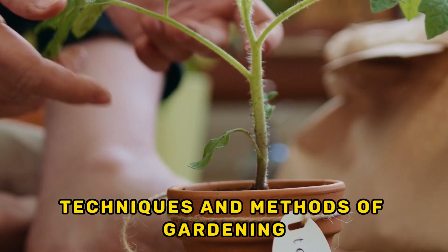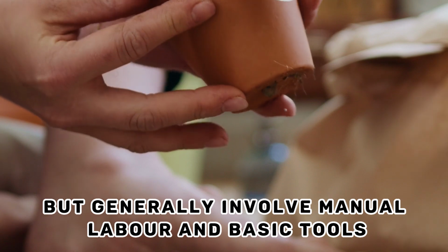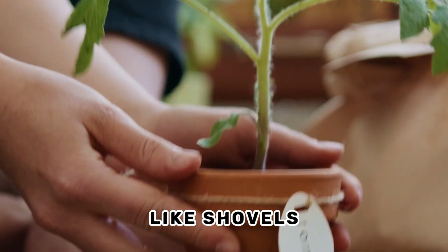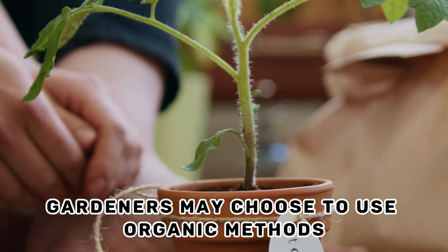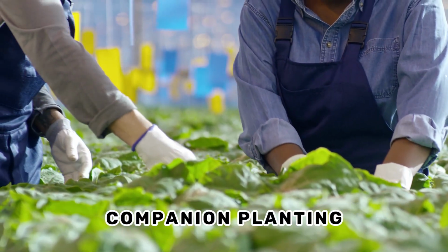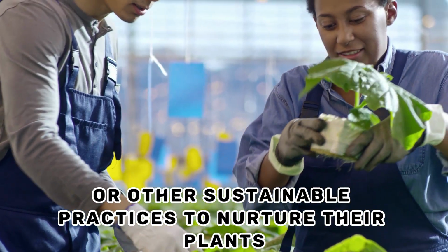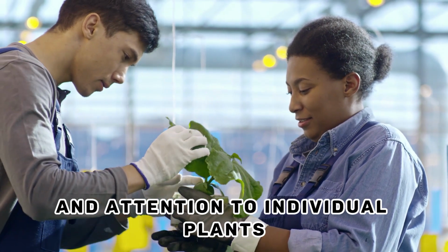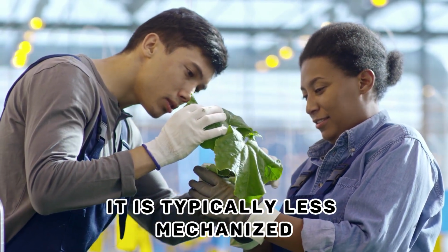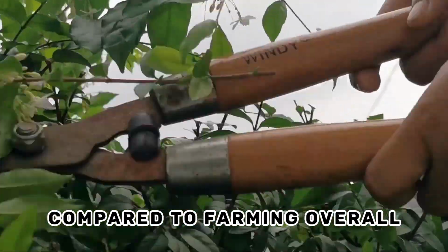Techniques and methods of gardening. Gardening techniques can vary widely but generally involve manual labor and basic tools like shovels, spades, and watering cans. Gardeners may choose to use organic methods, companion planting, or other sustainable practices to nurture their plants. While gardening can involve intensive care and attention to individual plants, it is typically less mechanized and less reliant on heavy machinery compared to farming.